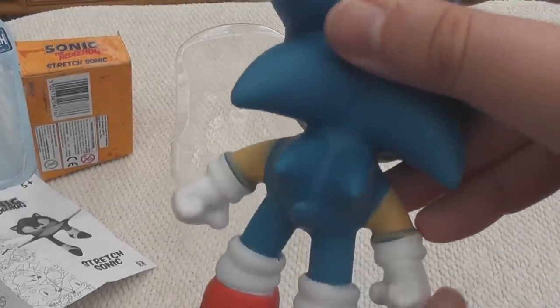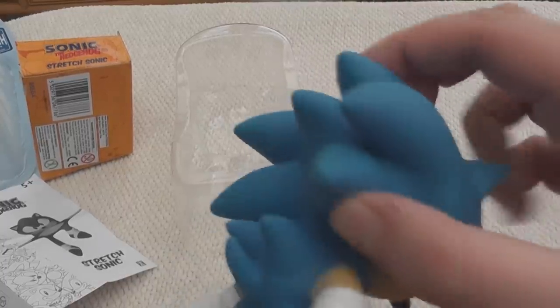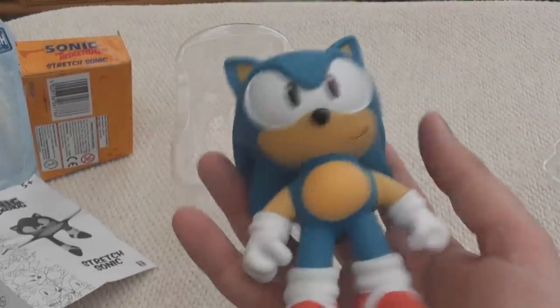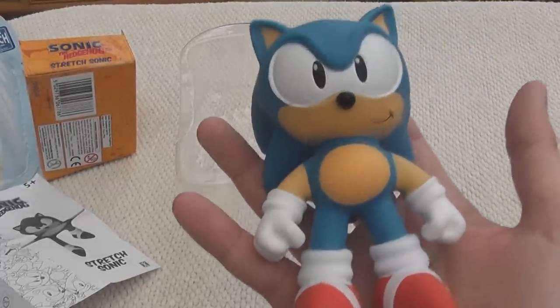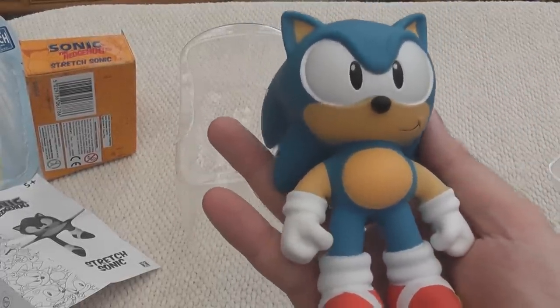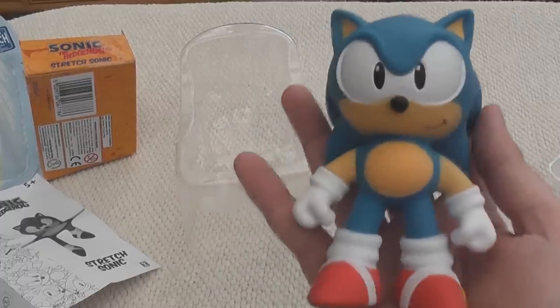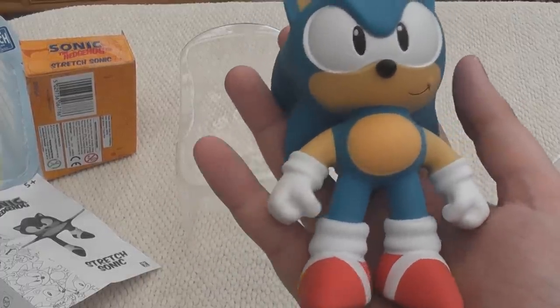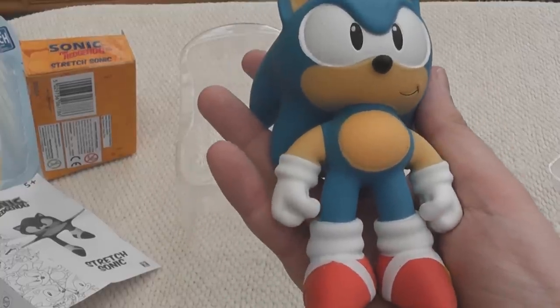Like you can tell there, but it ain't ever gonna be perfect due to the nature of this toy and this material. But I cannot describe what this is like. Whoops, sorry about that. It feels like jelly or some sort of jello. Like I said, I've never had my own Stretch Armstrong, so I can't really describe it.